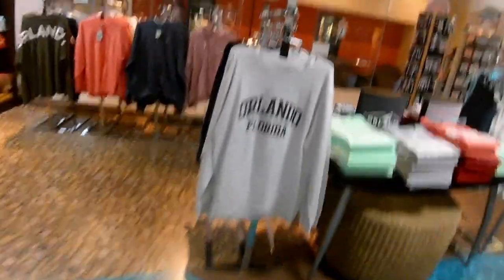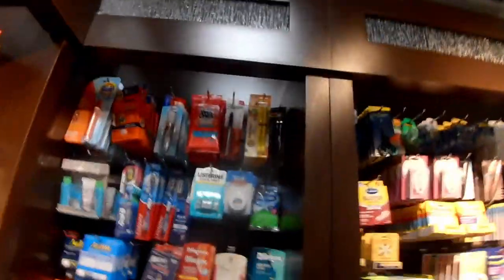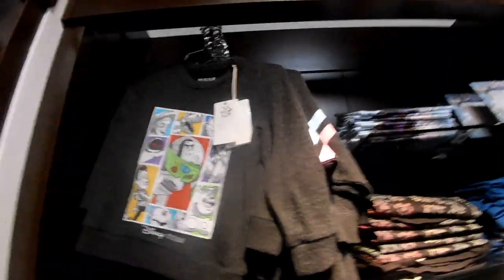Got some ornaments, more Orlando merch, some hats, books, lots of sunscreen, chargers, razors, cough drops. Some books. Magnets. They had Disney shirts in here too, as well as more SeaWorld related stuff, Disney 100, which I was surprised by, just such the variety that this hotel had.